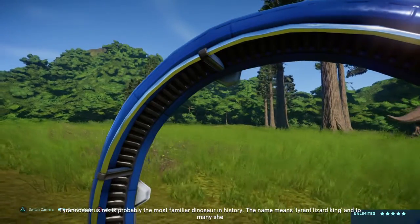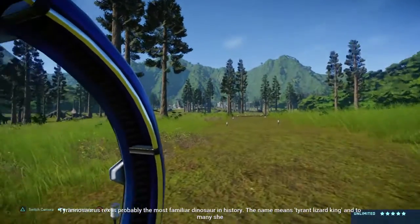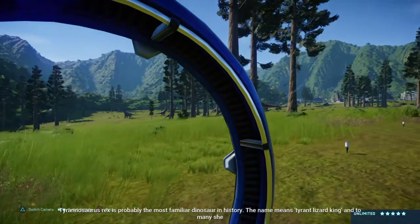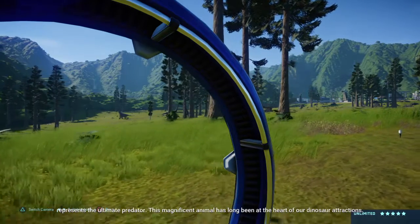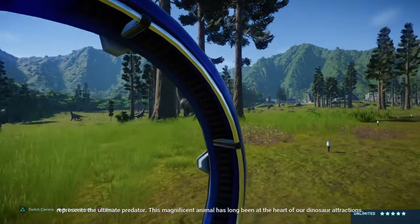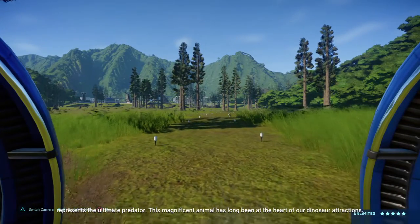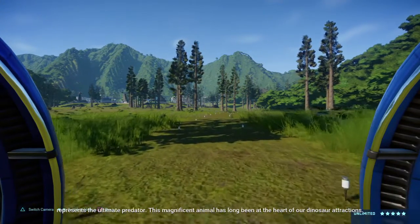Tyrannosaurus rex is probably the most familiar dinosaur in history. The name means tyrant lizard king, and to many she represents the ultimate predator. This magnificent animal has long been at the heart of our dinosaur attractions.